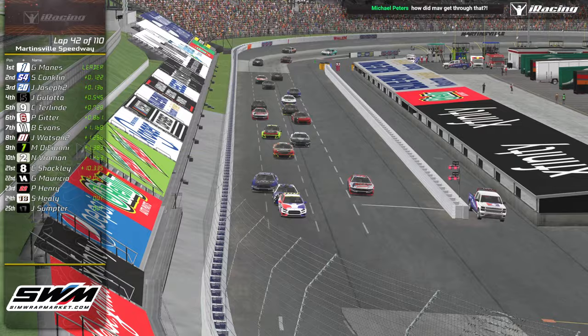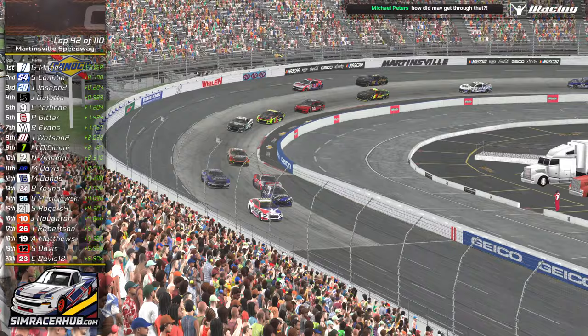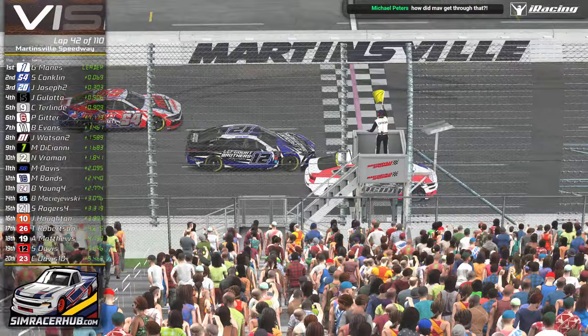Yeah, and after that, I believe the only car that's going to be a lap down, or actually, no, there's going to be no cars a lap down now, as the only other two cars that are a lap down are Scott Healy and Jeremy Sumter, who have been involved in earlier wrecks, and of course, Roger Pierce, who did not start tonight. Yeah, so 25 started tonight out of the 26.